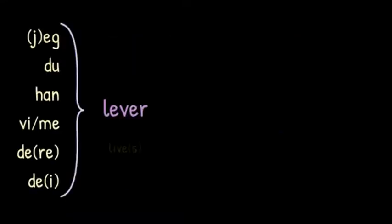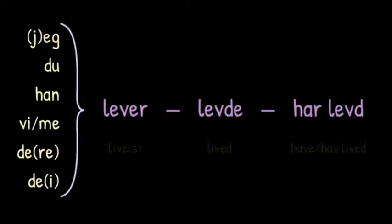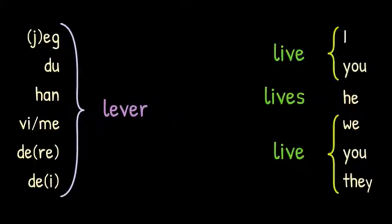As for the verbs, there's no conjugation for person. So, for example, to live is lever in the present tense, levde in the past, and ha levd in the perfect, no matter what person is doing the living. This is unlike English, where you say, for example, I live, but she lives, and so on.